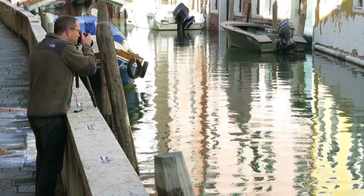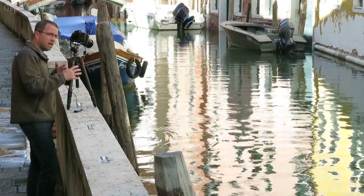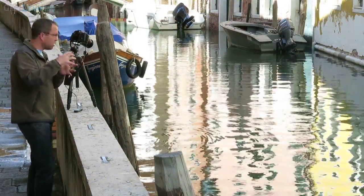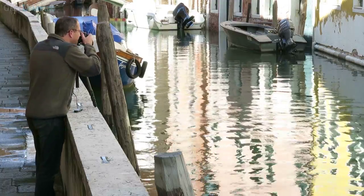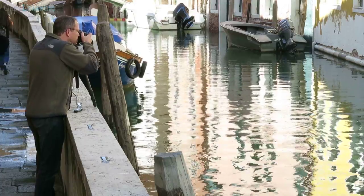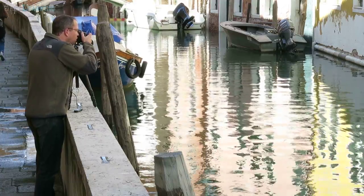I want to allow a little bit of space around the edges because as the ripples of the water change position, the distortion is going to change. And so you can think of it as those reflections kind of growing and shrinking. I want to allow a little bit of room for that. And then I'll, of course, set my focus, make sure I'm focused right on the surface of the water there.